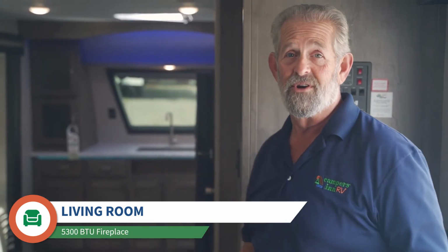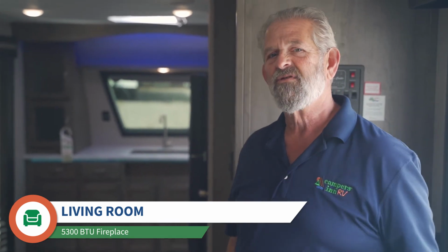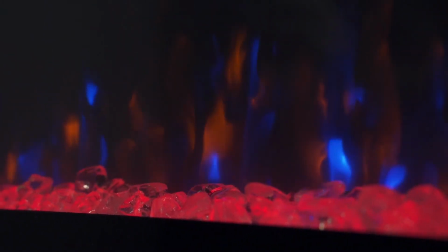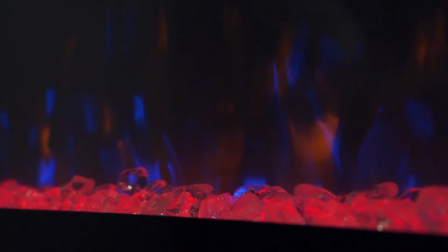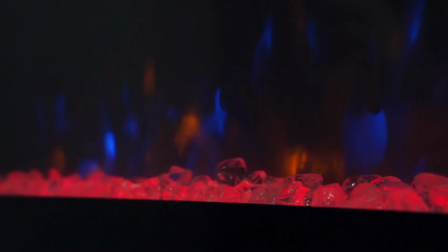Hey, wait a second, a lot of people think, what do I need a fireplace for in a camper? Go outside and build a fire. But this fireplace puts out 5,300 BTUs. And what that means for you is on that chilly morning, making breakfast in the kitchen, turn on that fireplace, in 15-20 minutes it's nice and toasty, without using your onboard propane to fire the furnace.